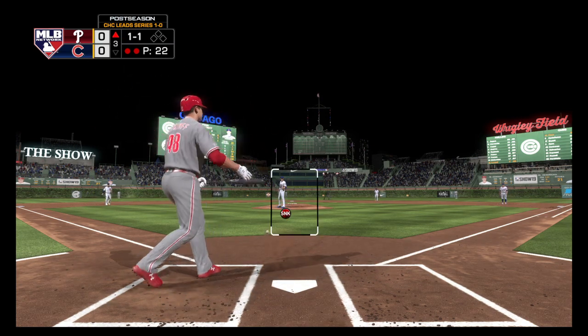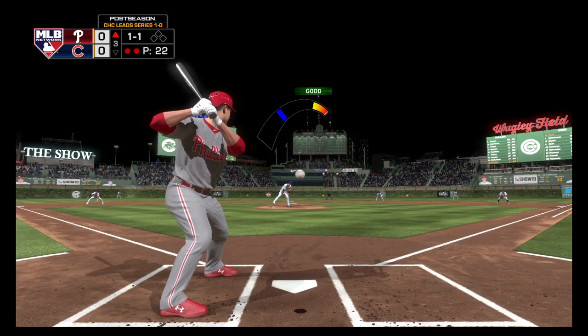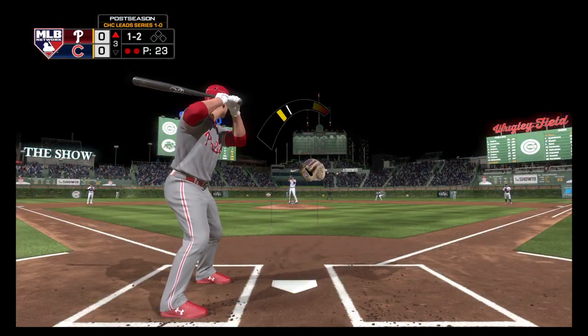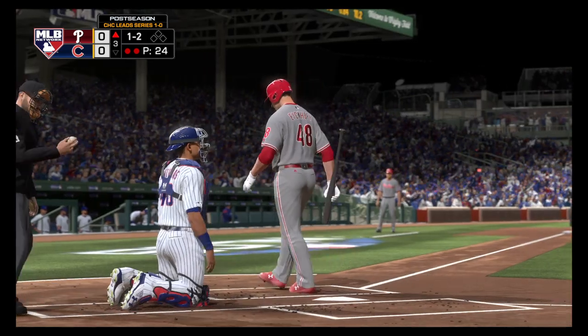Jeez, finally. That's the first ball they've taken all night. A 1-ball, 2-strike count to the Phillies pitcher. Oh, that's for sure going to be a pitch he wants back. You're not going to get many balls right in the wheelhouse from a top-level arm like this.